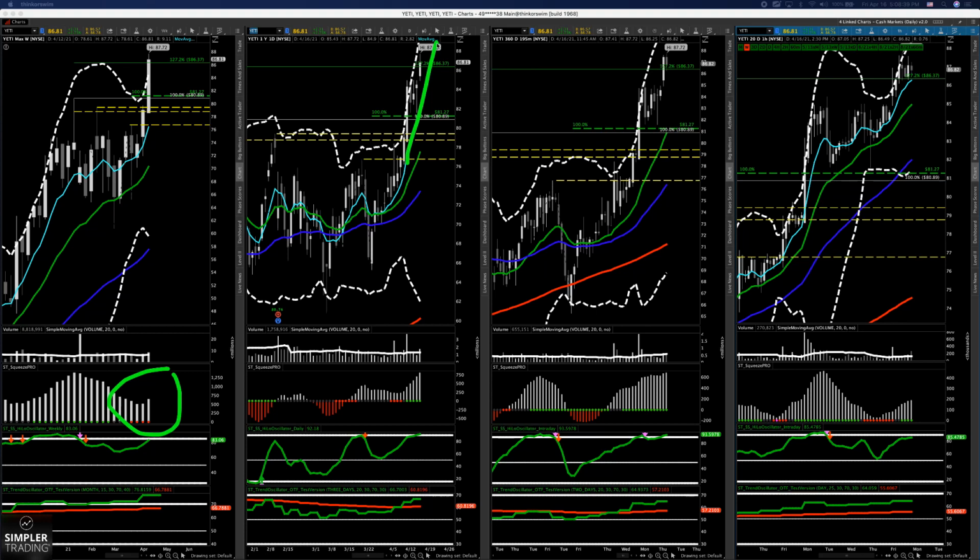You probably don't get a pullback in Yeti without the market as a whole pulling back, just because it is so strong. But I think on any pullbacks, it should continue to be added to for the May series, and we look to play it and take advantage of that weekly squeeze, which should last about 2 months once it triggers. So a very strong chart there, probably headed into the mid 90s.